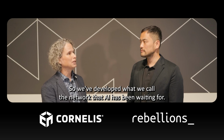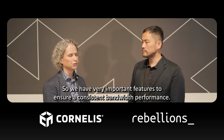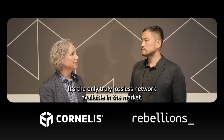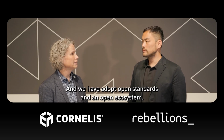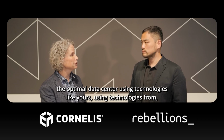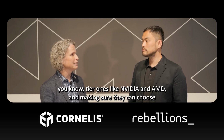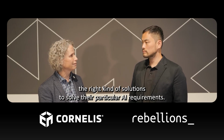So we've developed what we call the network that AI has been waiting for. We have very important features to ensure consistent bandwidth performance. It's the only truly lossless network available in the market, and we've adopted open standards and an open ecosystem. That makes sense. So we allow customers to make the kinds of choices they want to build the optimum data center, using technologies like yours and technologies from tier ones like NVIDIA and AMD, making sure they can choose the right solutions to solve their particular AI requirements. Wow.